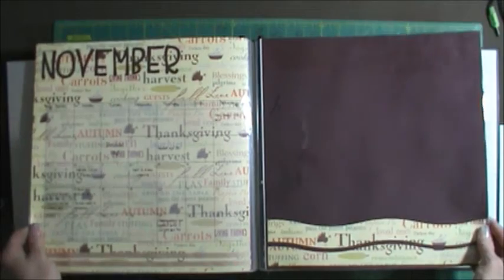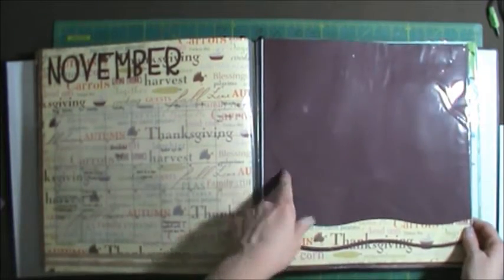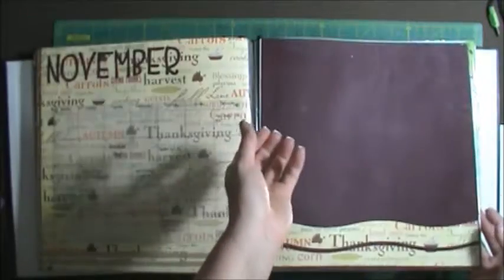And this page, you can see I've never finished. I think I have pictures or something, or maybe journaling. I have no idea. It's not done. I didn't even know it wasn't done until now.